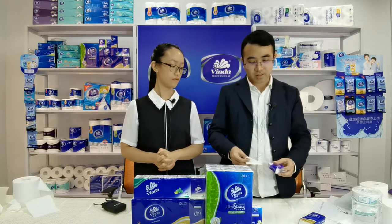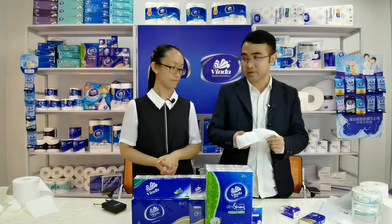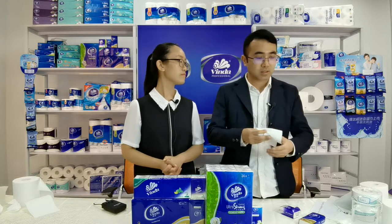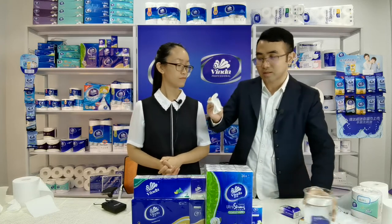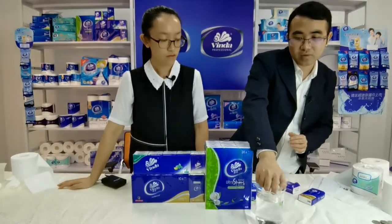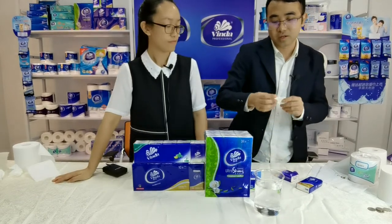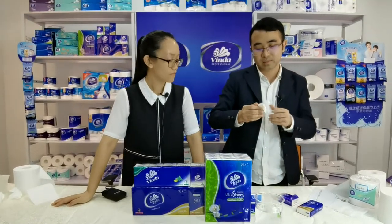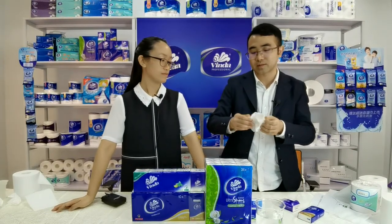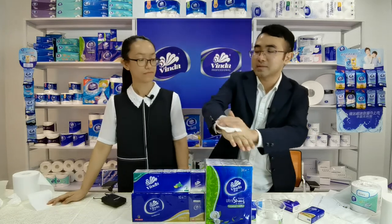Just now I forgot to show our customer one thing. When we make this pocket tissue wet, you can also clean your face and your hand. It's not easy to break, because we already did a test. We can use it to clean our hand or our face.